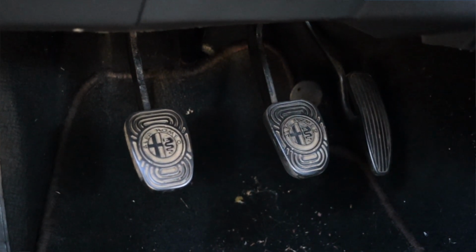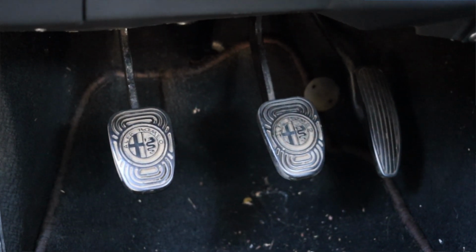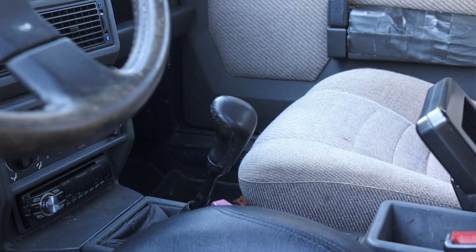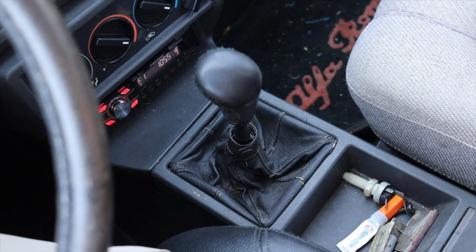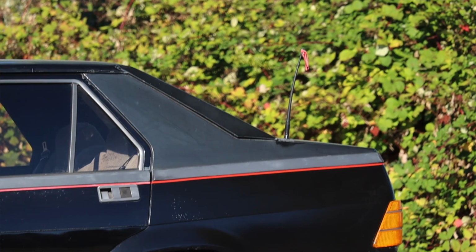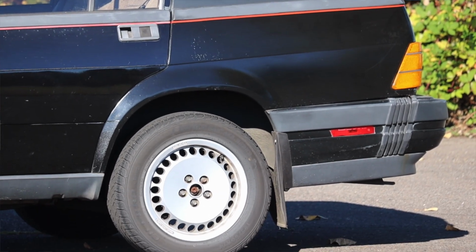Now, like I said, paired to it is a 5-speed manual transmission, and it actually is a rear-mounted transmission, which is very interesting. However, the gearing is very, very short. I'm doing about 40 to 50, and I'm already in top gear. It is real quick right up through the gears, which paired to that small displacement V6 makes this thing feel very, very quick.